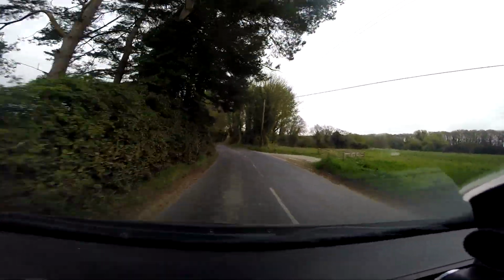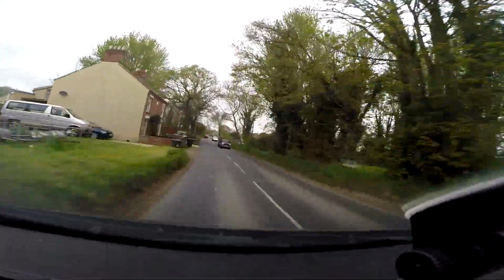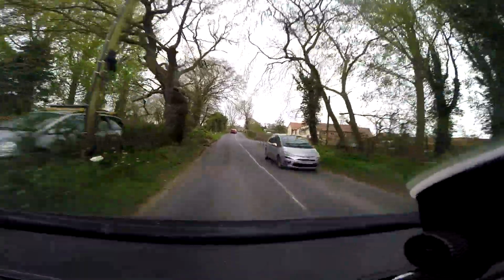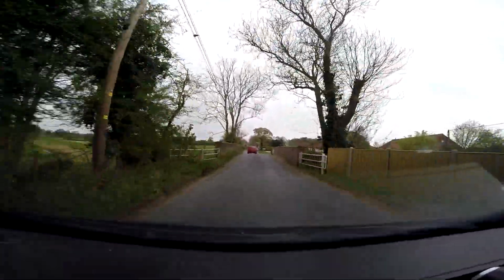So today's job takes me to the beach. The caravan park that I'm going to is right on the edge of the cliff, and where I live we have an amazing coastline. So I'll be cleaning the exterior of some static caravans.